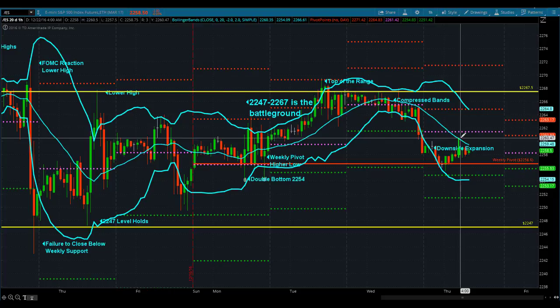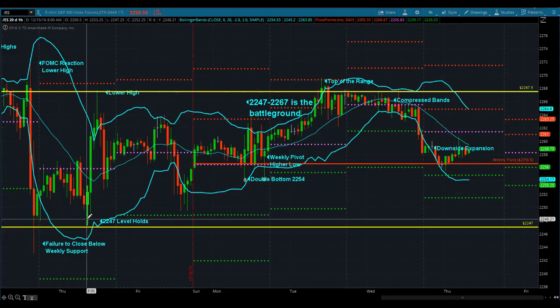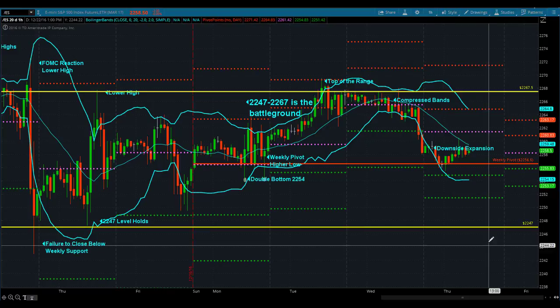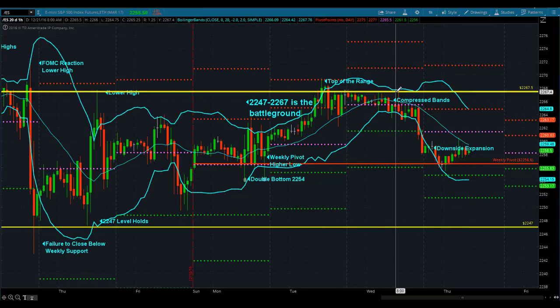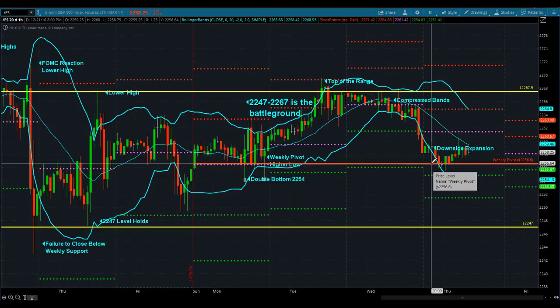Now, if the bears are for real, what you see today is a conversion of the weekly pivot to resistance, and that would open up a move down to 2247 to test this low, and ideally to test the 43 move from December the 14th. So you still have the same range. It's 47 to 67.5. We spent a couple of days trying to get over the top of the range unsuccessfully, and the bulls are paying the price for that with a move back down to the weekly pivot.